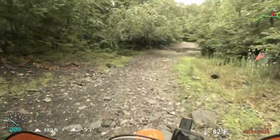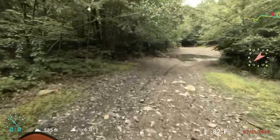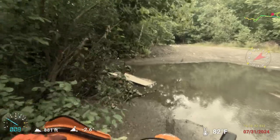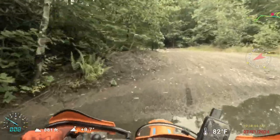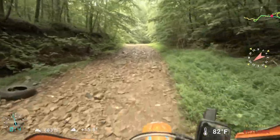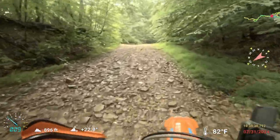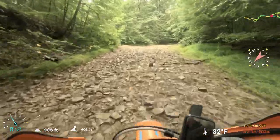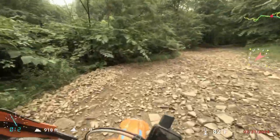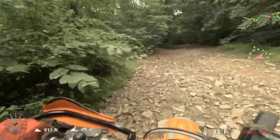Coming up on the creek crossing for Silver Creek. This is climbing up Eagle Hill Road, which is a nice smooth road with no rocks on it. I believe that's what my daughter used to call, "Are you being facetious?"